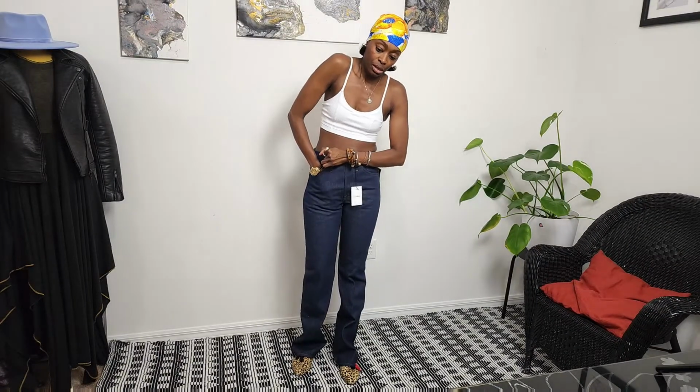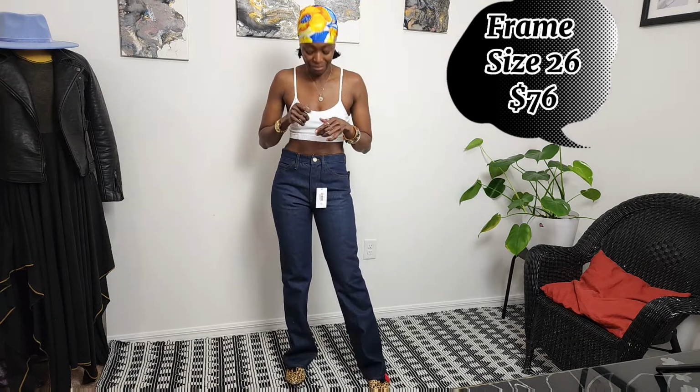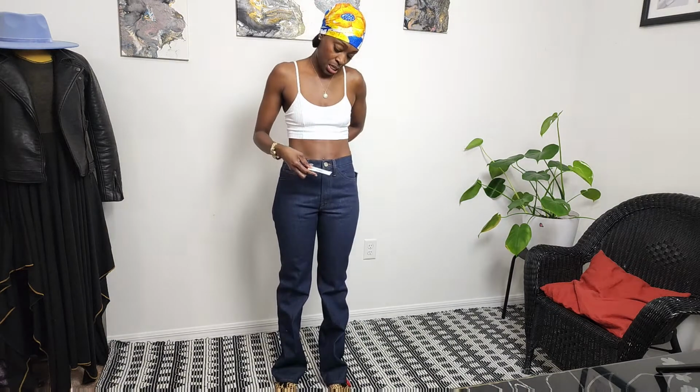Okay, so we have these denims that I got from Marshall's. These nice, deep, dark, 100% cotton, no stretch. Let me see, the pants, stiff. The pants remind me of high school. My mother sent me a pair of pants that were like these. This is a size 26, and the brand is Frame. Found them in Marshall's. And it says Le Italien Flair.